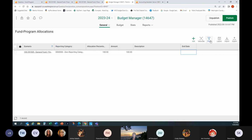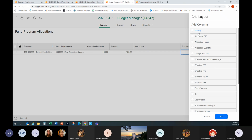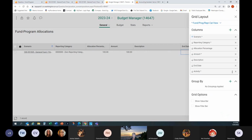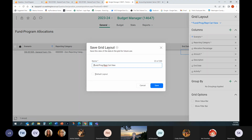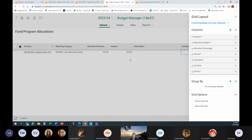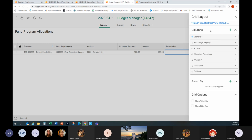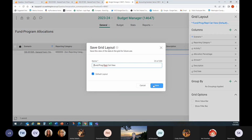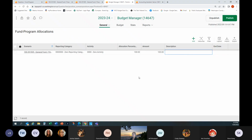This will not save unless your layout shows activity because it's a required field. So you may have to go in and find activity, add it, save it, tell it it's your default and save. Then you could move that over to reporting category activity and save again. So that's a similar style to all of the layouts and the way they work.